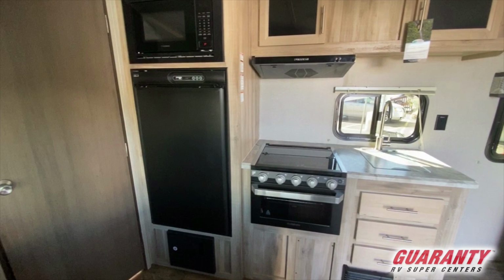A 3-burner stove with the glass panel that comes over it, so it extends the counter space there for you for cooking and anything else that you guys might need just extra space to set stuff on. A little bit of overhead storage, fan, and a nice steel faucet for the sink.